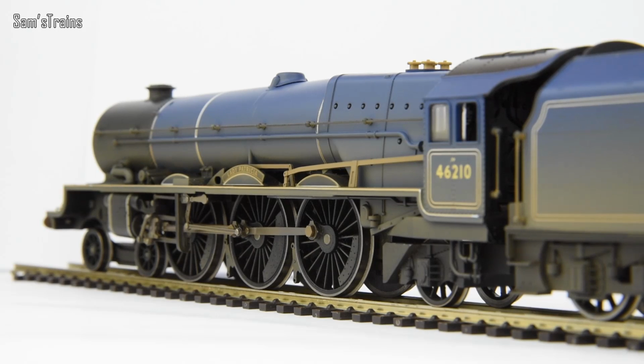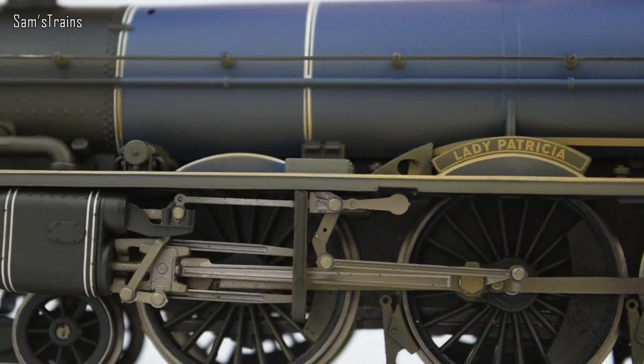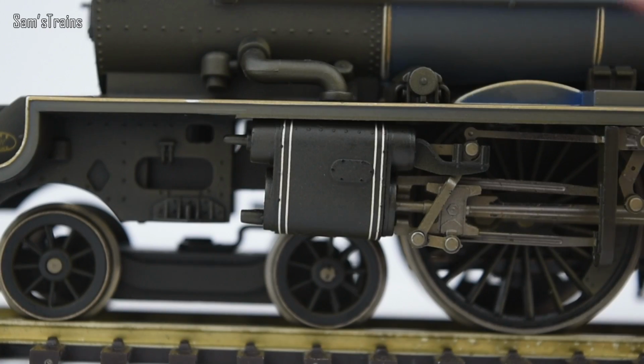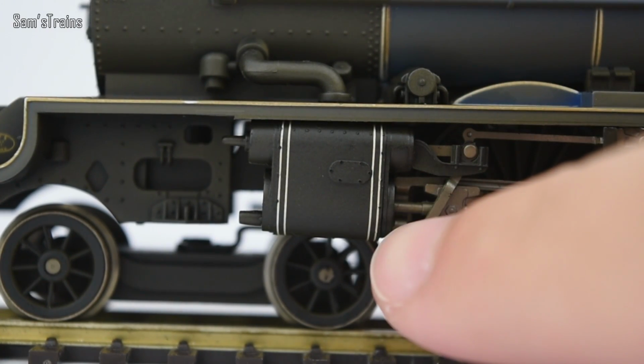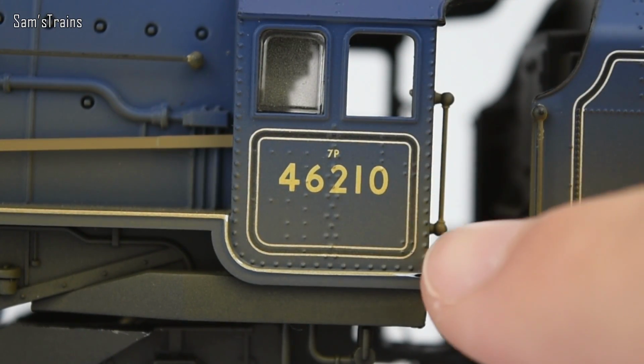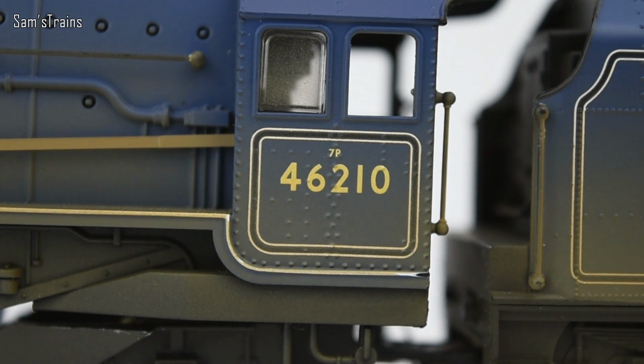Okay, so let's look at some of the details then. Some good, some bad, but most quite attractive, as I'm sure you'll agree. So as I've said, yes, the paintwork is very nicely done, and we've also got quite a bit of lining along the lower running board here, as you can see, which is lovely. You've also got a little bit of lining on the steam chest there, which is nicely applied, as well as on the side of the cab. We've also got the classification, which is a 7P with this one, and the running number there, which is 46210.